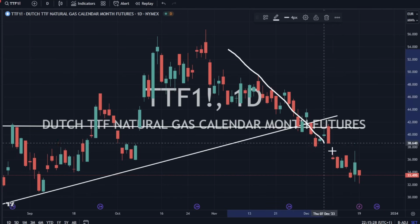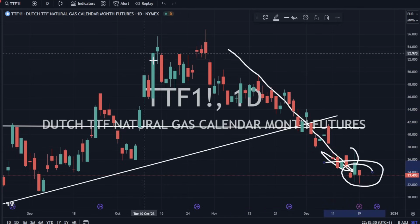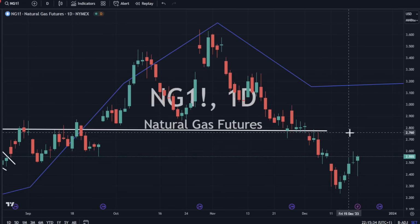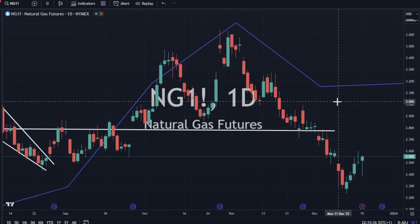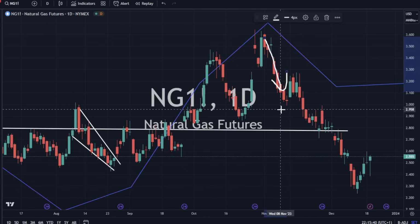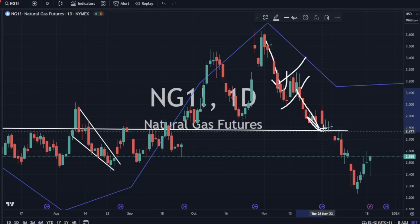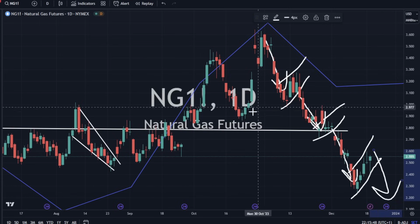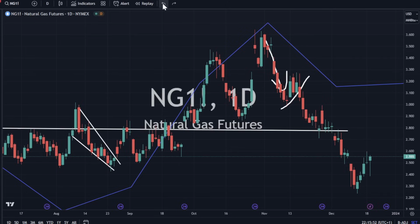TTF nat gas, momentum still to the downside, but it looks like it's trying to do something here. So we'll see if we can put a bottom in. And then Henry Hub, man, this still looks like it could have some downside. What you generally see is downward pressure, upward move, downward pressure, upward move, with these small green candlesticks. So I still think that we could have downward pressure in natural gas, even though we had an up day today.